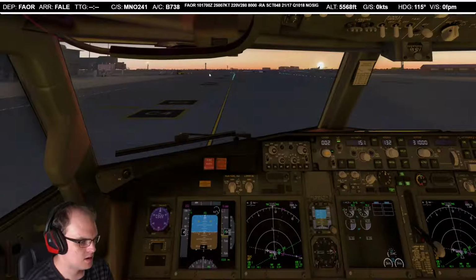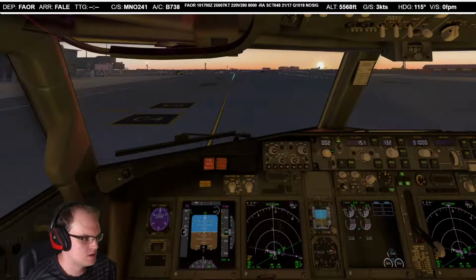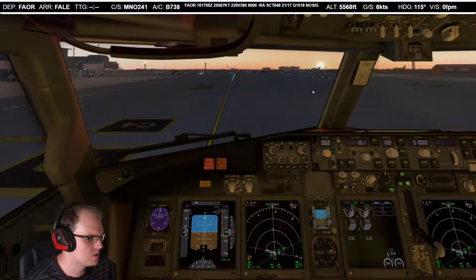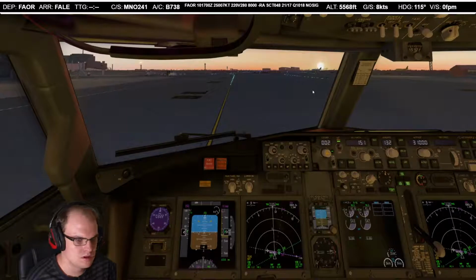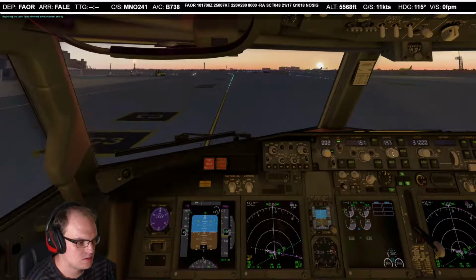And let's taxi. Oh, we're going all the way out to 21 right, which is slightly unusual. Every other stream we've done out of Joburg, we've taken off from 03 left, which I believe is a more common runway to use in Joburg. But today we are doing 21 right.